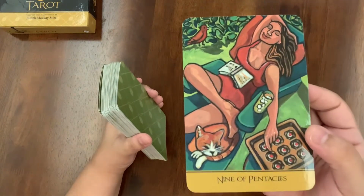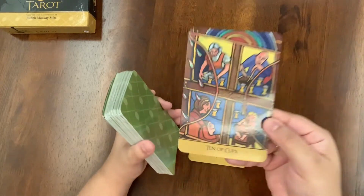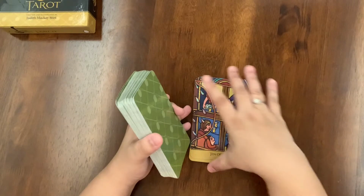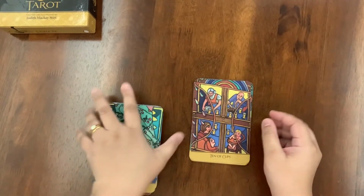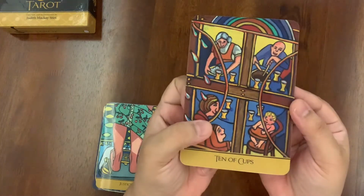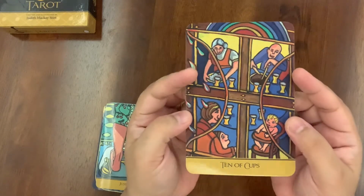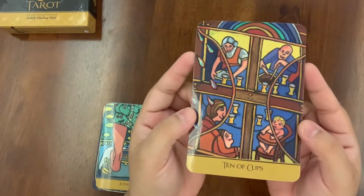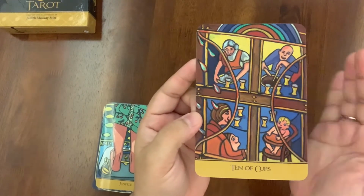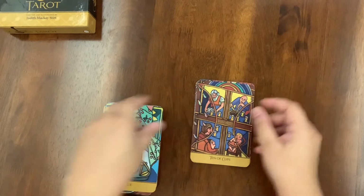The Nine of Pentacles. The Ten of Cups. The Happily Ever After card. Oh, I like this. Can you see this, guys? This is literally parents watching over their little baby and the older folks looking upon them. It's like a complete unit, isn't it? The father, mother, the child, and the grandparents. The Happily Ever After card. Okay.